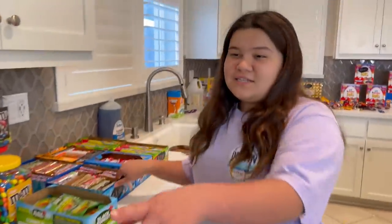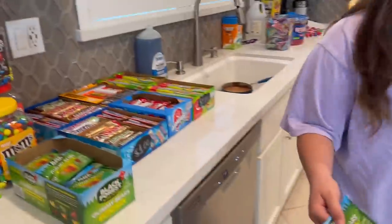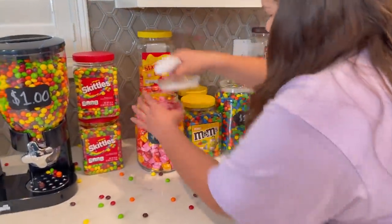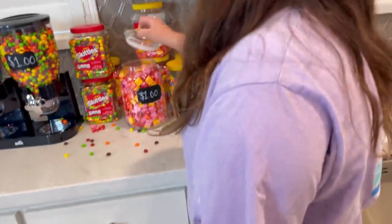Would you like any? Oh, he's got lollipops. You want it? Yay! Come over here. We have gummy bears, your favorite, organic. Organic, yeah? These are your favorite. Okay, how much? There we go. You have to pay.